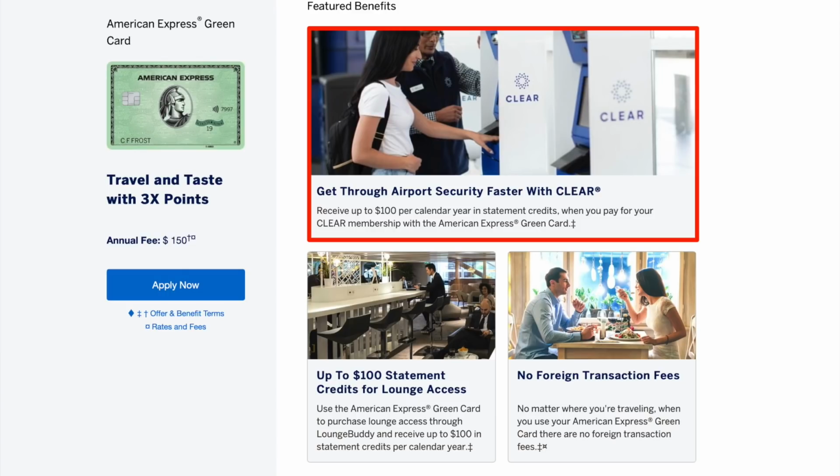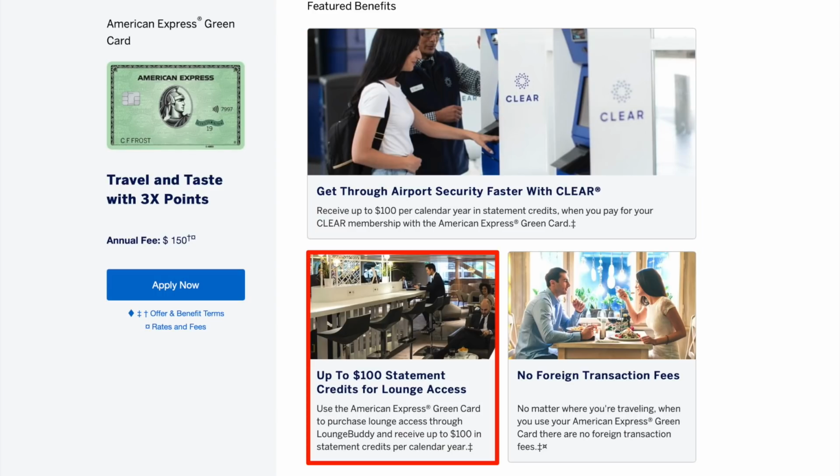Now there are some ways to justify that. For example, the easiest path to do that is to use the 2 credits that come on the card every year. The first is a $100 credit towards a Clear membership to get through airport security faster, as well as entrance into a lot of stadiums around the US. And the second one is another $100 statement credit for lounge access through the Lounge Buddy program, which Amex acquired. Basically, you can charge the day passes to those lounges on your Amex green card and then receive statement credits up to $100 maximum. But I've got a problem.